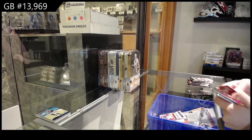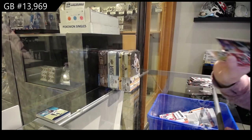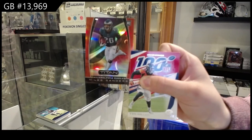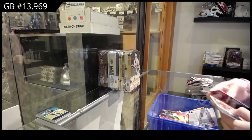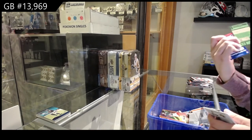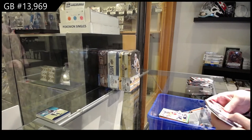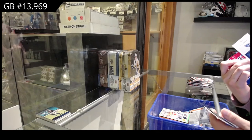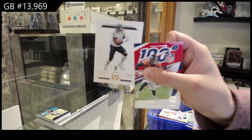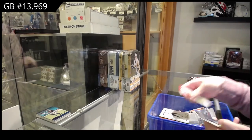We've got a Titan for the Philadelphia Eagles of Miles Sanders. Oh, it's numbered to 99, Miles Sanders. A Classics of Khalil Mack for the Bears. A rookie for, I believe, the Texans? Titans or Texans? I always get them confused. But this is AJ Brown.